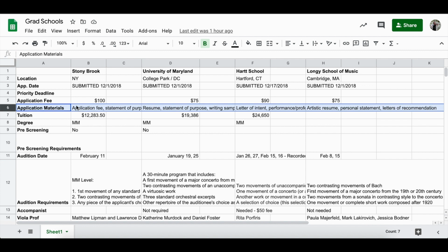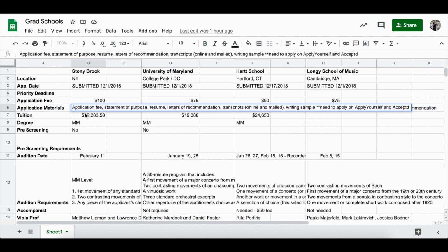So these are the application materials. So let's take a look at Stony Brook. It was an application fee, which is $100, statement of purpose, which is why you want to go to grad school, your resume, letters of recommendation, transcripts. You send them an unofficial one online, and then generally after you're accepted and you choose that you want to go there, then you have to mail them the official transcript and a writing sample, so like an essay you've written in the past few years.